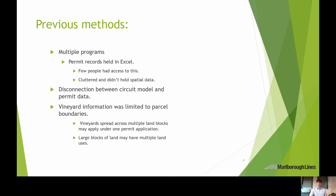Originally, this information was stored in many different applications. The attribute information, such as the vineyard name, contact details, and permit status, were held in an Excel spreadsheet, only accessible to a few key individuals directly involved in the permit process. Spatial data, such as the vineyard extent and location, was stored separately from the attribute information and was held as a PDF along with the permit application.